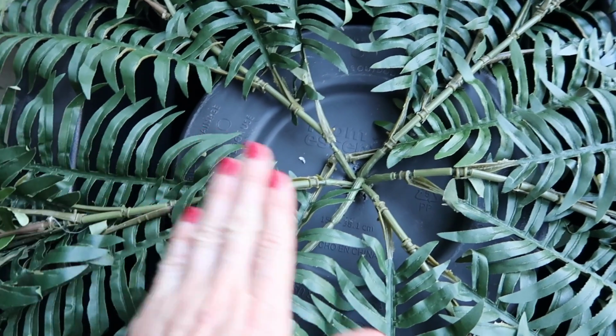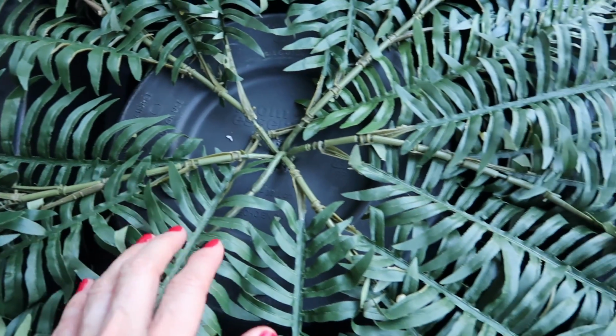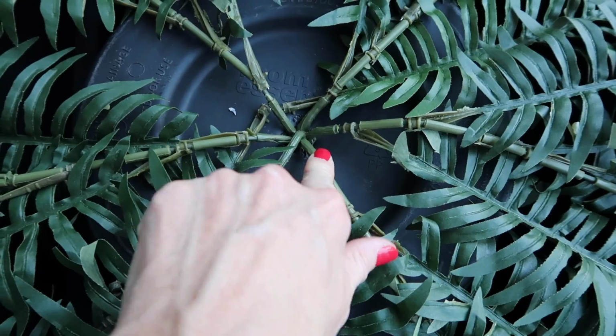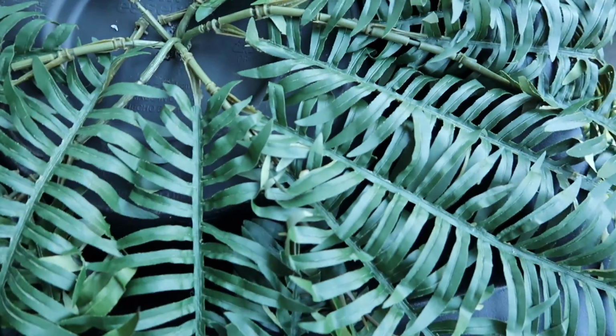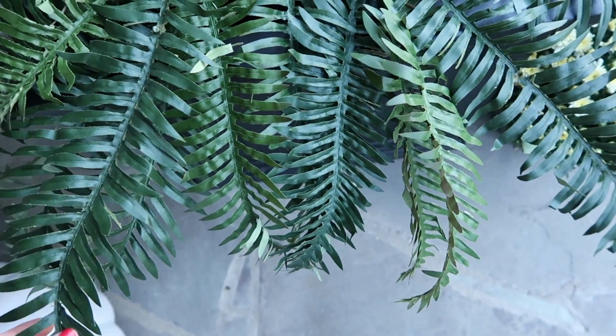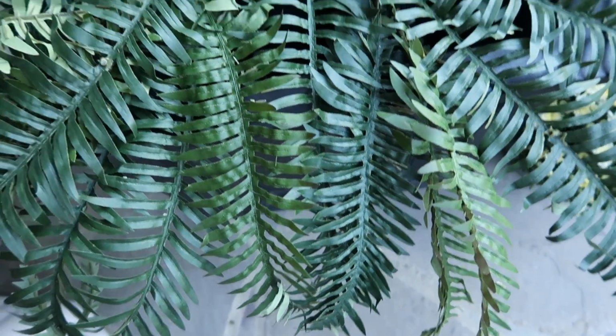And it's flush with the planter box. Then what I did was I just drilled a hole right down in the middle. I purchased these ferns from Michael's as well. Nope, I'm sorry, it was Hobby Lobby.